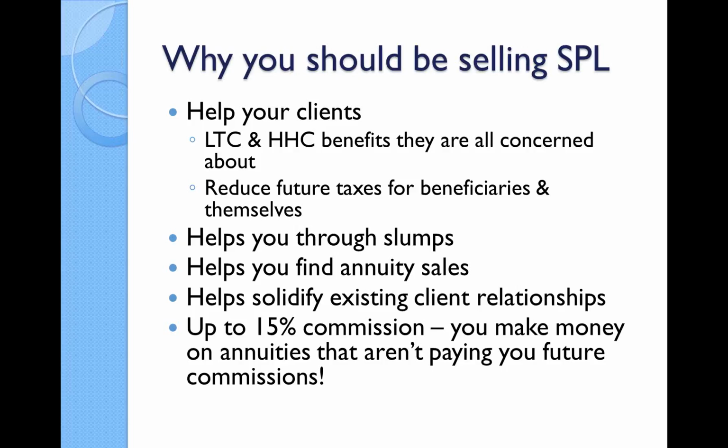And remember, they have the return of premium feature on these. They have free withdrawals. They can take loans. So it's very liquid. It's not like the policies that they learned about years ago where you had to die to use it. It can also reduce future taxes for beneficiaries as well as themselves. I mentioned that a little bit already, how the inheritance plays out. As those assets continue to grow, that is taxable, anything over and above cost basis. So we can stop the bleeding there potentially and put it into one of these plans.